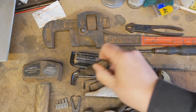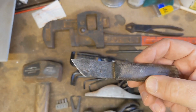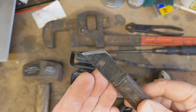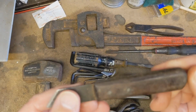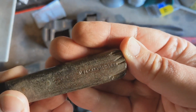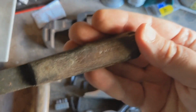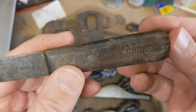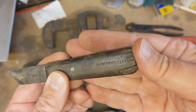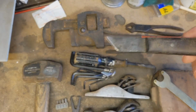Also, the lady who sold me the pipe wrench threw in this sharp little knife. Let's see, cutting edge. It's marked there M14 Arnold Lee. I've no idea if that's the maker or a previous owner. If anybody might know if that's a knife maker or other kind of tool maker, I'd be pleased to hear from you.